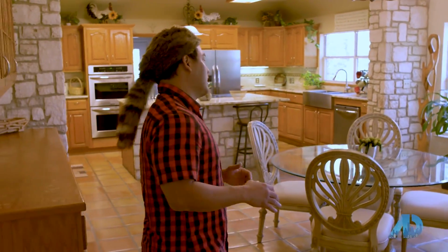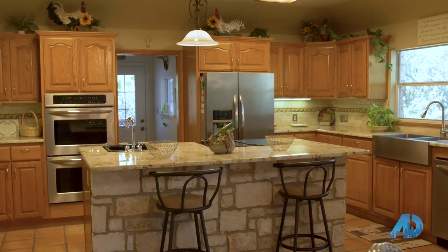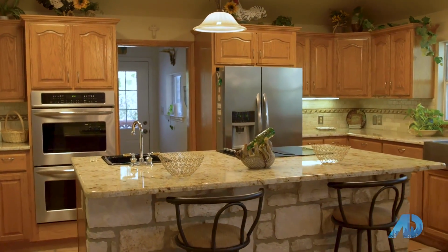All right, guys, here we are in the main house. As you can see, it's a very open floor plan. You have the high ceilings, the saltillo tile, the completely renovated and updated kitchen. You can see all the cabinet doors, the large island kitchen, brand new appliances, double oven. This is really perfect for large gatherings or cooking for large families.